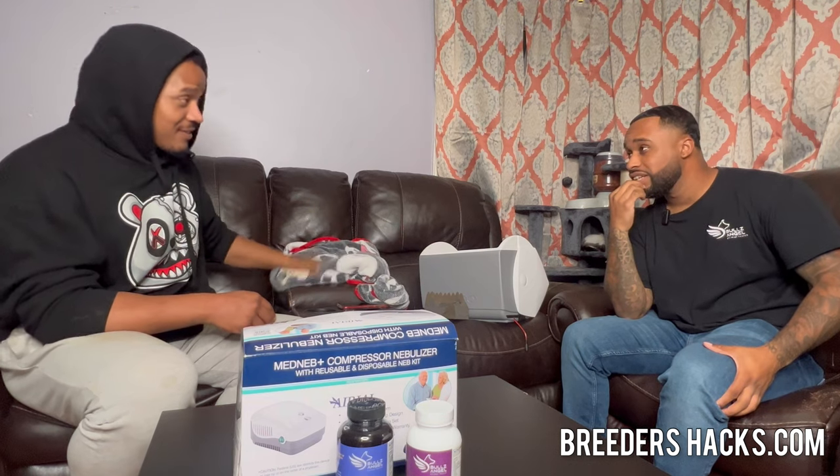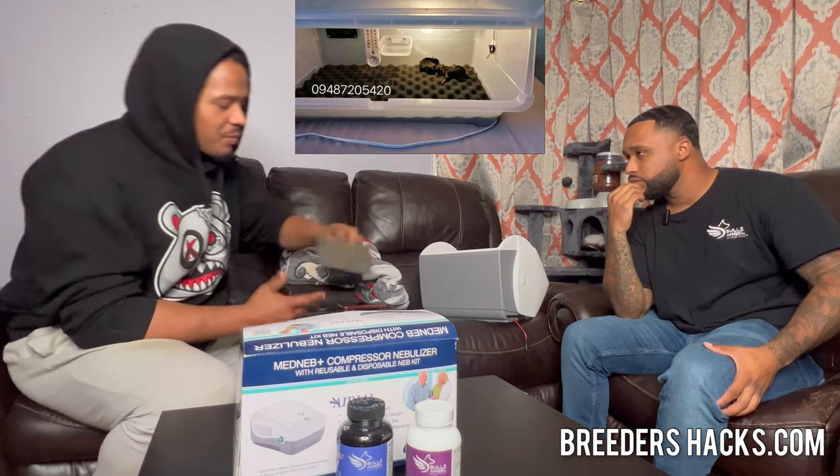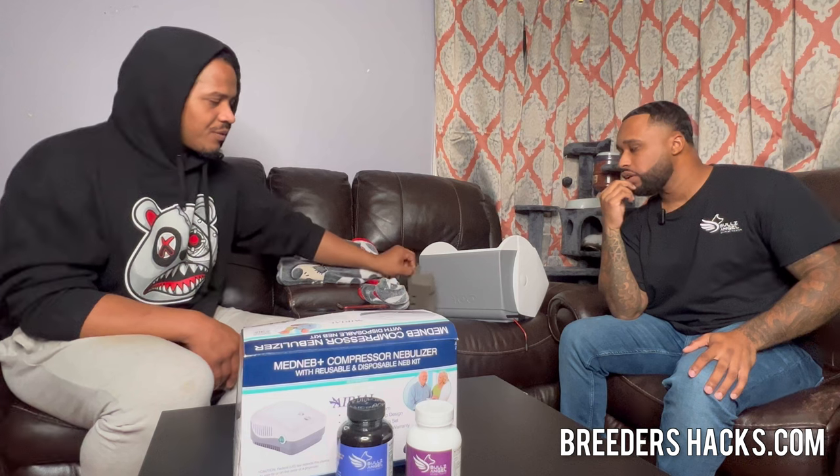And with this shag rug, or if they're in an incubator, you can just throw that in the incubator. Yeah, you can even throw this in here as well. Just leave it in there. Just make sure you get a couple. Don't continue to reuse and rewash the same things.